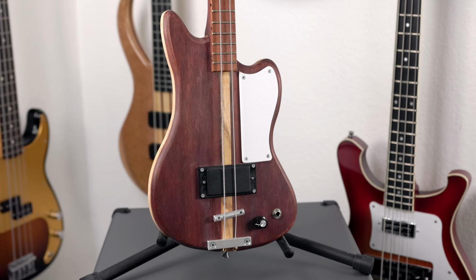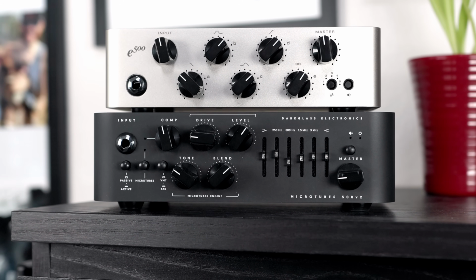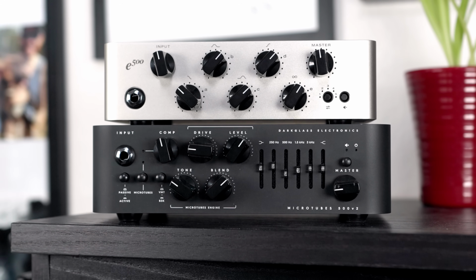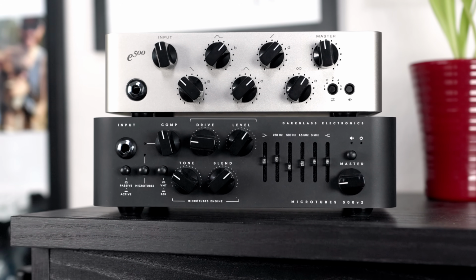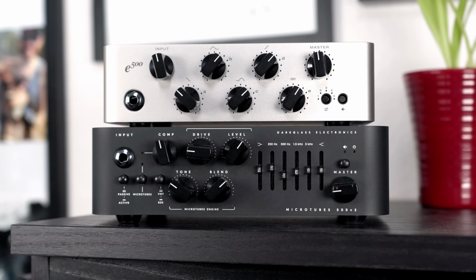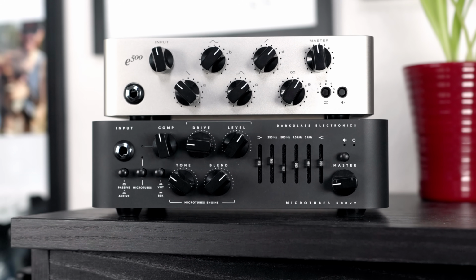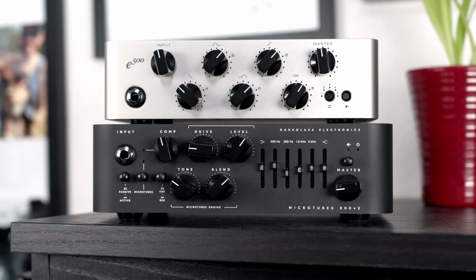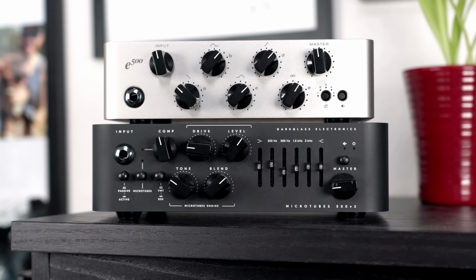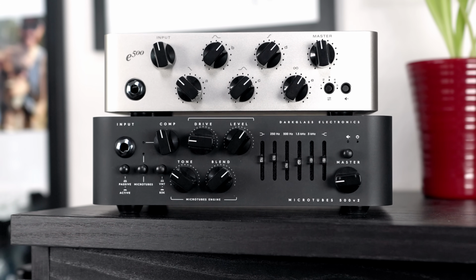Love this thing. So for amps, we have both the Darkglass Electronics Microtubes 500 V2 as well as the new E500 from Darkglass. And I have to say the E500 is something that I am so excited to eventually take for gigging because just the possibilities under the hood of it are so vast that the idea of just being able to automatically switch between presets that have completely different effects on it is so exciting to me. But the Microtubes 500 V2 is a fantastic amp in itself as well.